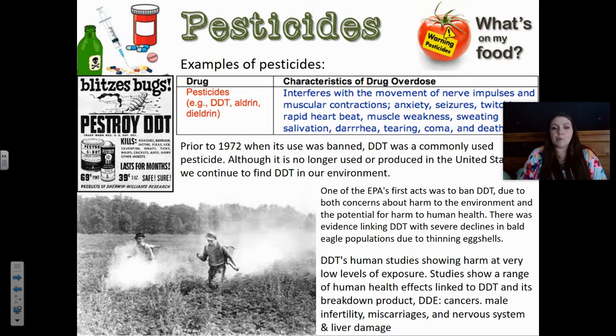And it was causing its reproductive systems to not work correctly. And all the eggs that the bald eagles were laying wouldn't harden. So basically their eggs would just break open, and none of their babies were making it to hatch. So our populations of bald eagles almost died out. We almost killed the bald eagle with DDT.